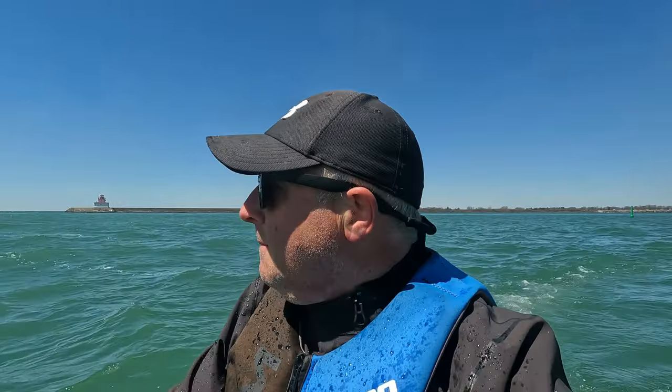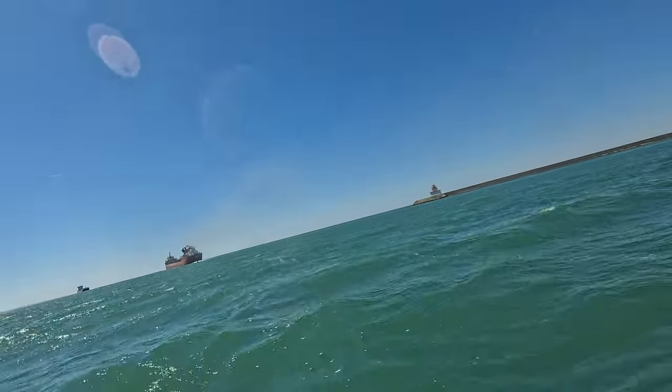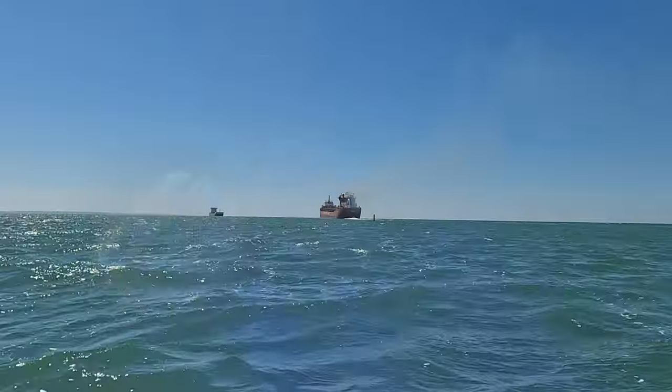Today we're watching the Algoma Harvester come into Port Colborne from Sault Ste. Marie. If you watched the last video, that was the CSL Frontac heading out. Oh, there she goes, making a sharp turn.